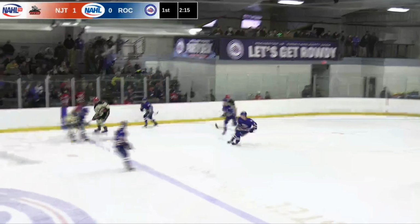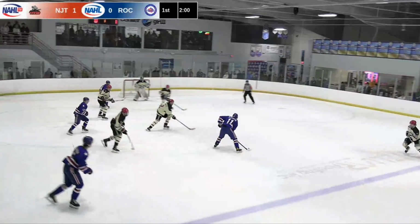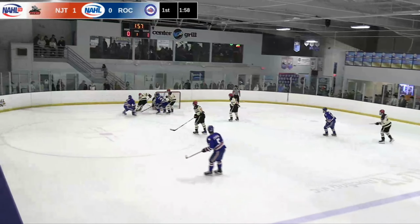DeCipio from along the backhand with Brian Grant, who joins the rush. A backhand feed, far side for Luca Layton. Layton, a return pass down low for Grant. Cycle below the goal line for Liam Chapman, the defenseman who's pinching on the play. 2 minutes to go, first period. Layton from the circle. Here's DeCipio. He fires, and he steered it wide.